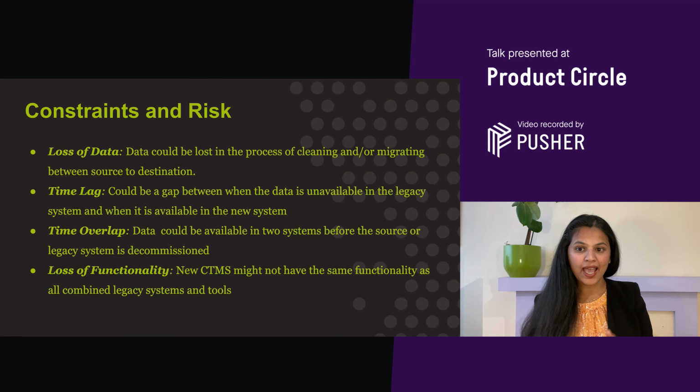Lastly, capability or functionality gap between source and destination systems. It's a fact that we can't do a like-for-like match of all functionalities between source and destination. So it can end up in loss or consolidation of functionality and data in destination.